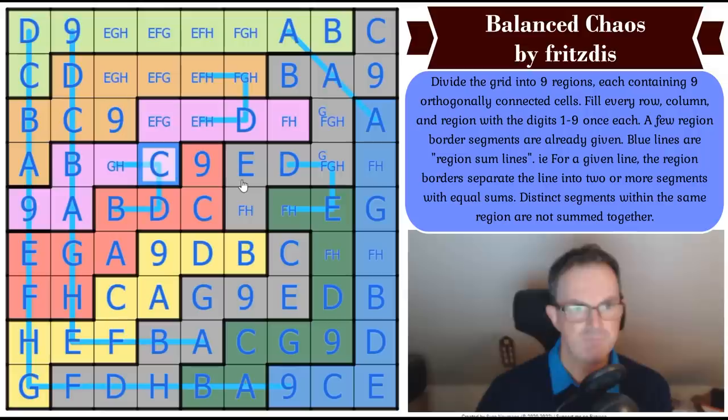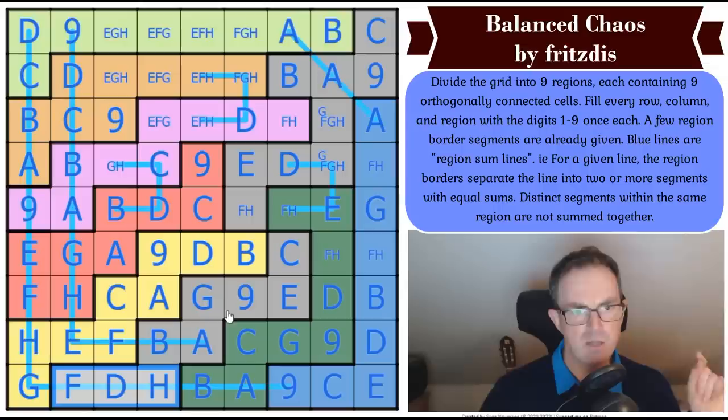But how do I know anything about the size? F, D, and H add up to 9. So they cannot be 8s or 9s or 7s. F, D, and H are middly or low.